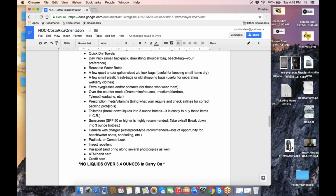The things that I really recommend that you focus on in regards to your liquids are sunscreen and mosquito or insect repellent. Okay. The reason I recommend those two is because those are definitely way more expensive in Costa Rica than purchasing here in the States.